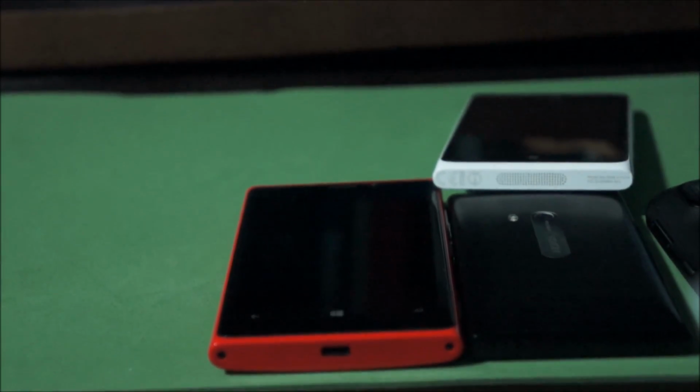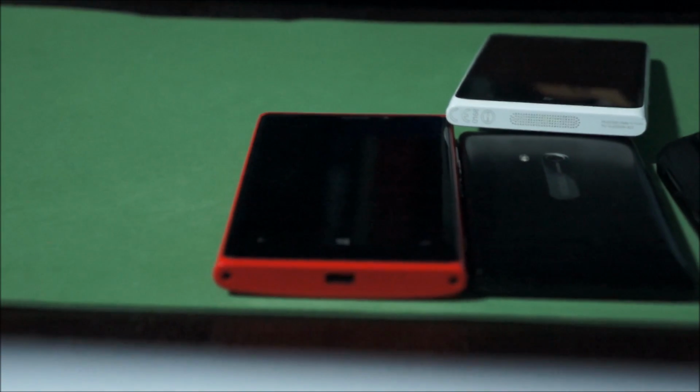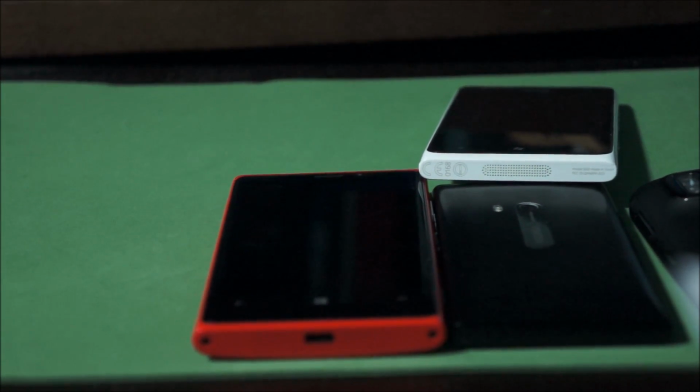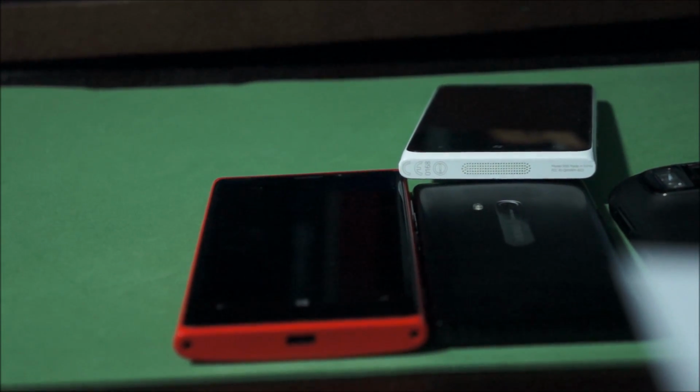So there is a difference between the two, and the Lumia 920 is, in fact, the winner in this case. And I believe the iPhone 5 still holds the same PPI, or even less PPI than the iPhone 4S. So the 920 beats the iPhone 5 in terms of screen resolution.